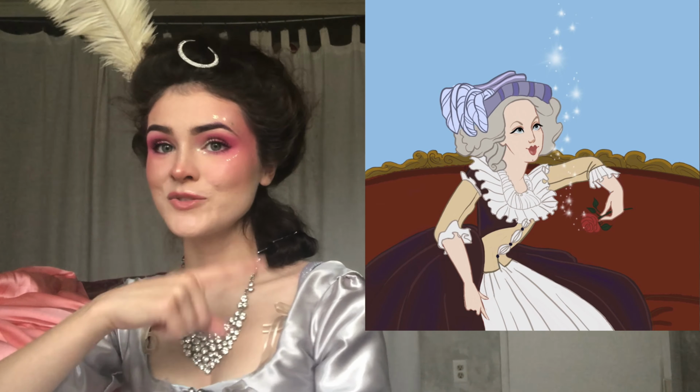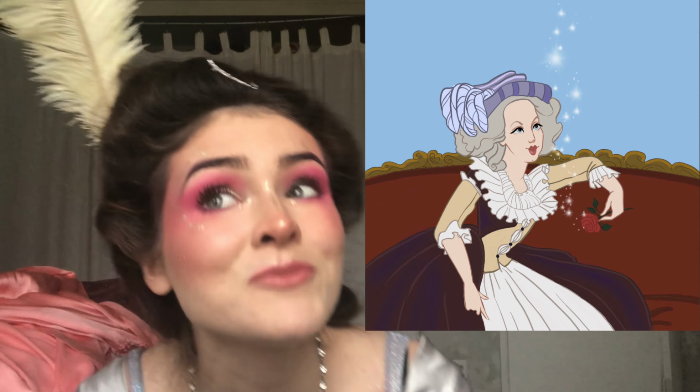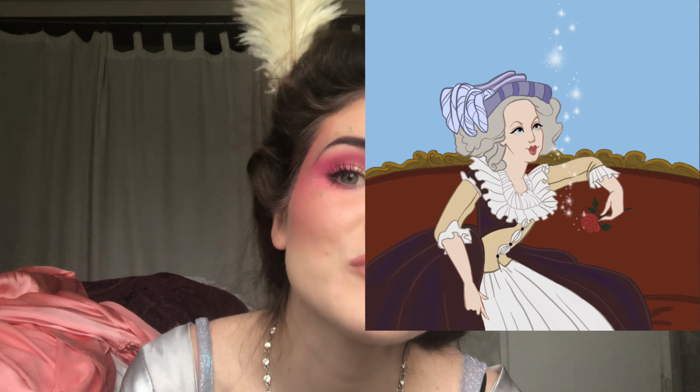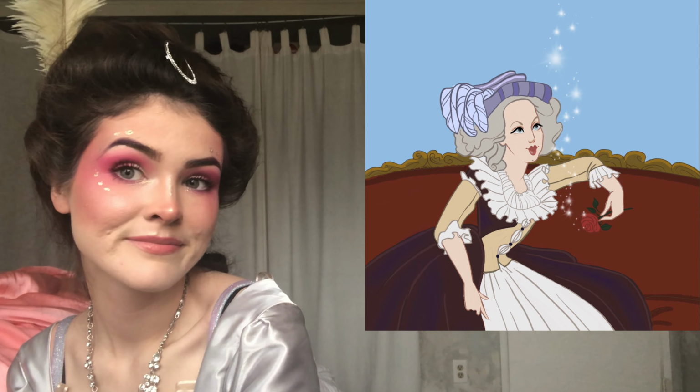I drew Marie Antoinette as a little Disney princess, so if you're wondering what Marie Antoinette looks like as a Disney princess, it probably looks like that. So we're getting later into her life. She's still trying to pick up the mess she made with the chemise à la reine. So she's trying to promote a more motherly image to the public.